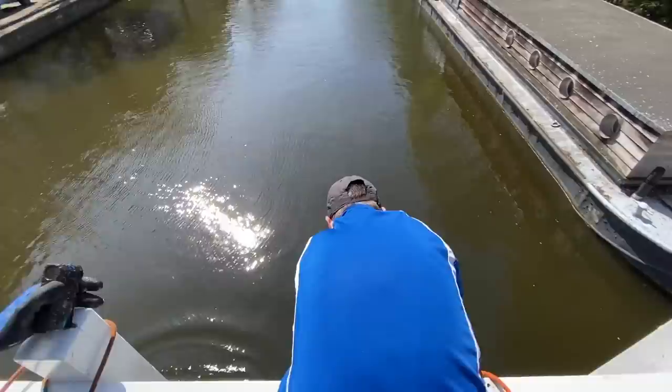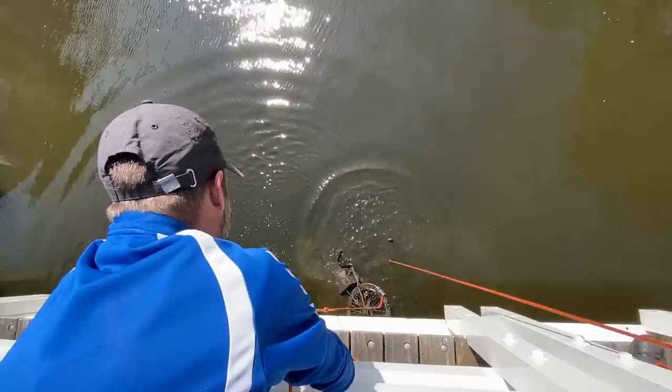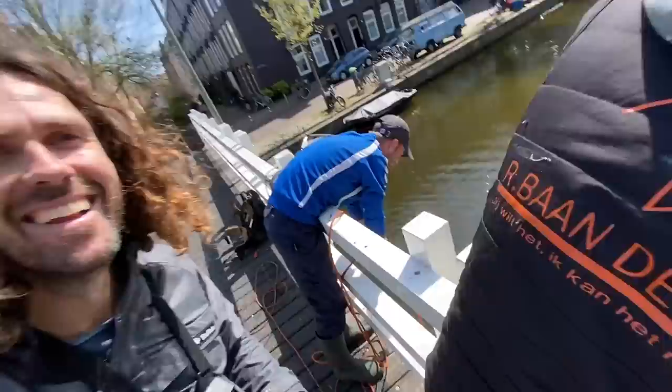Wow. Oh, I lost the camera. Oh, baby. Come on, mate. I thought it was your phone. Oh, it's floating at least. Get it in the basket. Yes. They got the camera in the bike basket. Oh no.